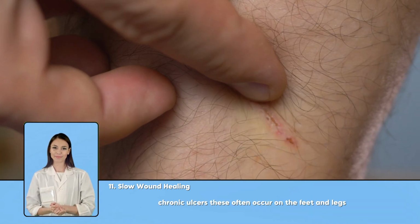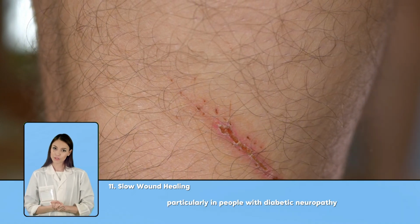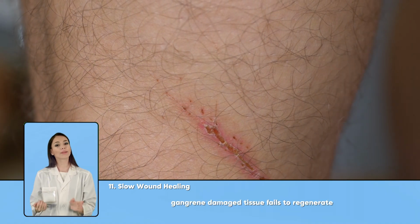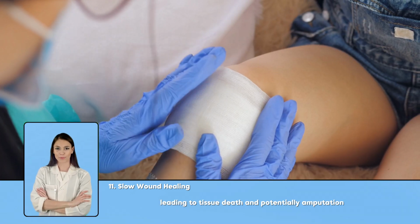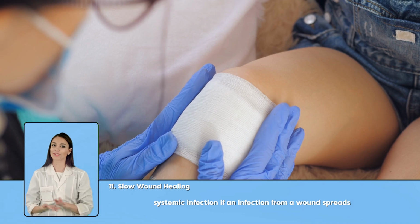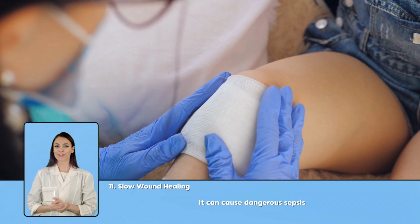Chronic ulcers. These often occur on the feet and legs, particularly in people with diabetic neuropathy. Gangrene. Damaged tissue fails to regenerate, leading to tissue death and potentially amputation. Systemic infection. If an infection from a wound spreads, it can cause dangerous sepsis.